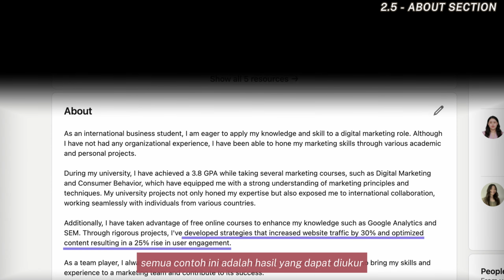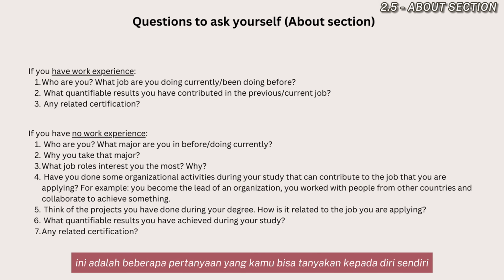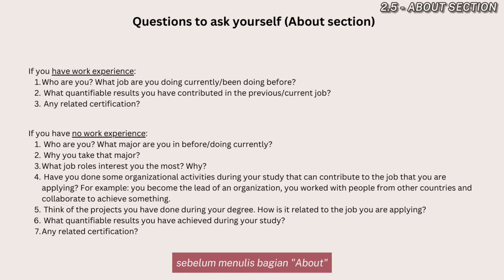Then write the tools or software that you are experienced with. After that, put your passion, like what you do outside your working hours. So when the HR sees your profile, they can directly know your value, who you are as a person, rather than just seeing all the job descriptions. These are some questions you can ask yourself before writing the about section.